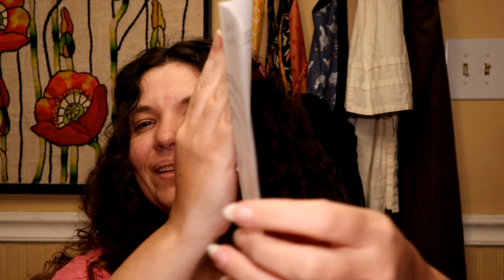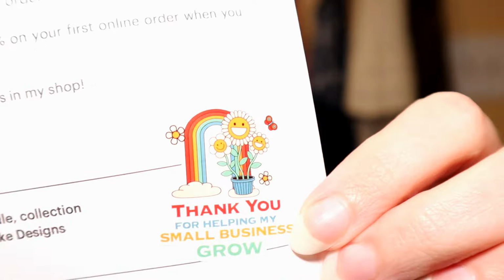First, I've got this sweet little note from her. She says, "Thanks so much for your order." And she put a little sticker on it, which is really cute. It says, "Thank you for helping my small business grow." And this is from Sewing Delights Fabric on Etsy. So I will link her down below.